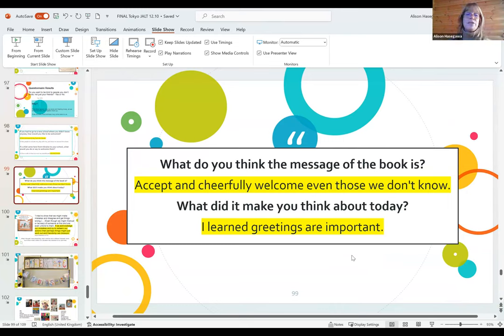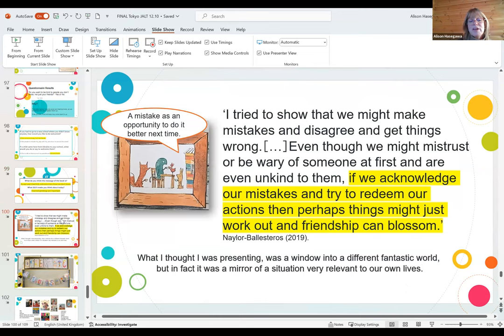This is because we've worked together for 3 years, almost every month, looking at different books. So I'm not saying any child could do this. There's a lot of training involved, but a sixth grader's answer was that the message is to accept and cheerfully welcome even those we don't know. And what did you learn about it? Through the reading today, I learned greetings are important. If we go back to the author, what did the author want to convey through the story? He focused more on mistakes. Sometimes we make mistakes, but it's important to say you're sorry. So I tried to present this different reality where migration is something that happens to students in Europe.